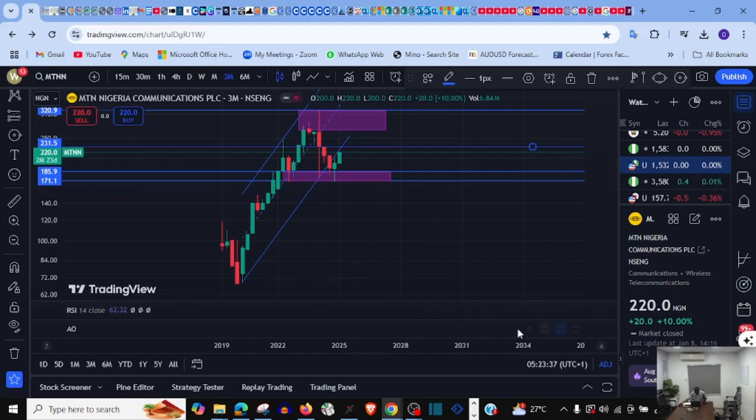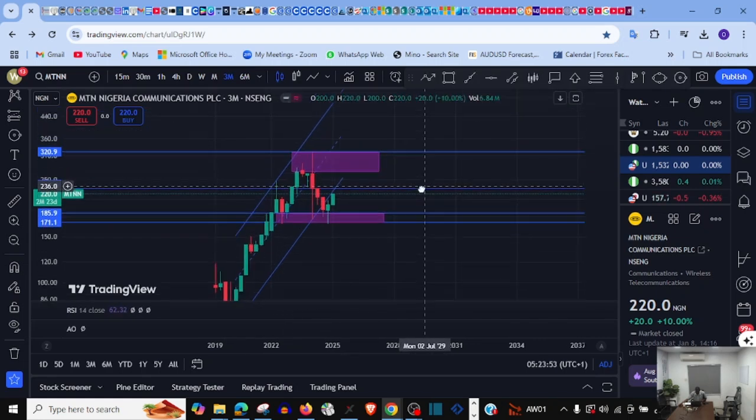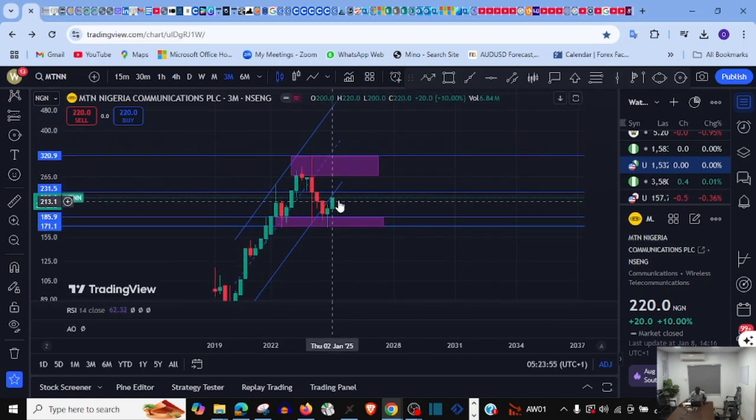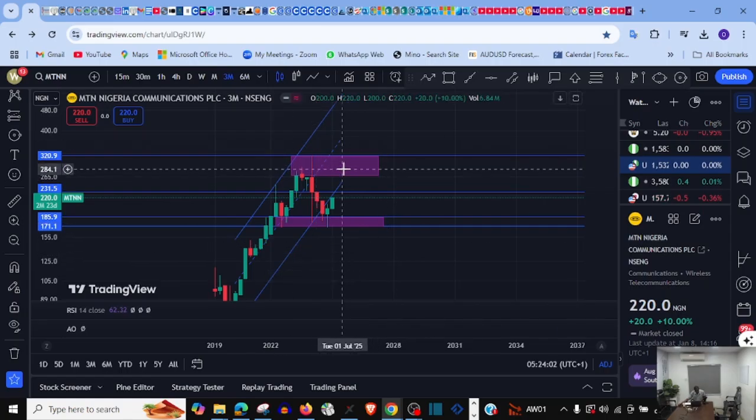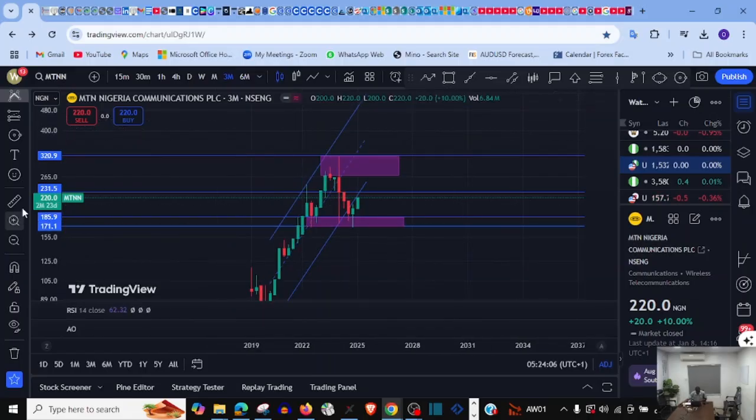If I'm able to hit that today or tomorrow, then I'll take part of my profit, then wait for another exit at around 270. If it's able to break that, I would have closed maybe 60 to 70% of my trade at that level. So if the market wants to go higher, then I'm still in the trade. That's how we plan our entry and exit.